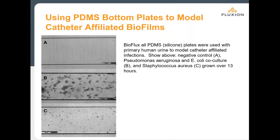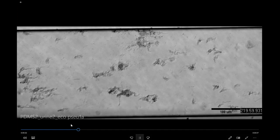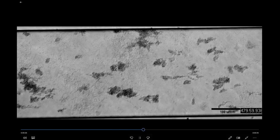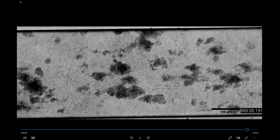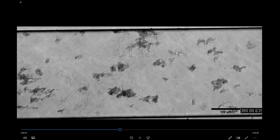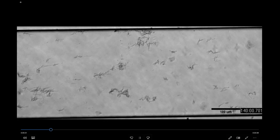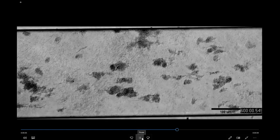And I have a brief video to show you. Now this is real time, imaged every 20 minutes, of E. coli and Pseudomonas. This is grown in human urine, so a nutrient-poor media. And the goal of this, of course, was to show what would happen in a catheter-style biofilm that would be attaching to a patient.